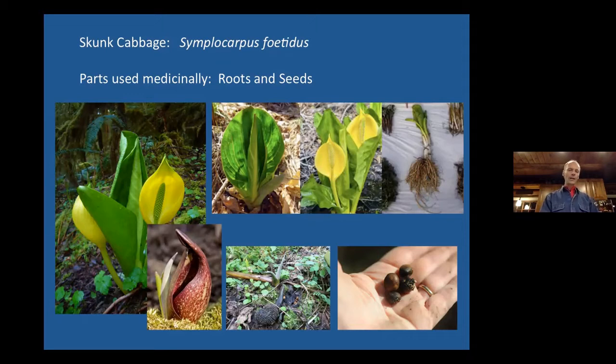This is in the late summer after it's broken down, and there are some seeds lying beside it. This is what the seeds of the skunk cabbage look like. It was known as a starvation food by the Native American tribes in the vicinity, because it's one of the first green things that pops up in the spring. You can eat the leaves, but they need to be boiled because they contain oxalic acid, which can be burning to the mucous membranes. But for medicinal purposes, the roots and the seeds are the primary parts used.